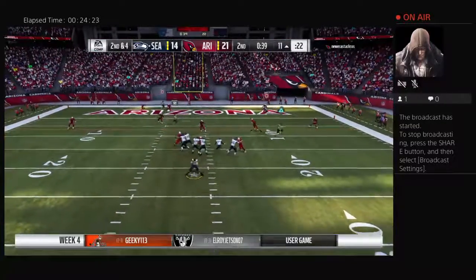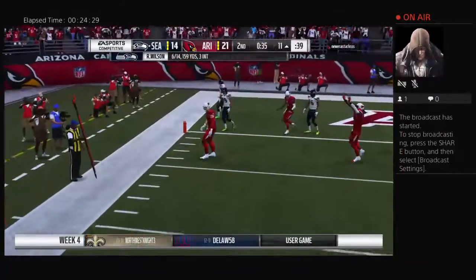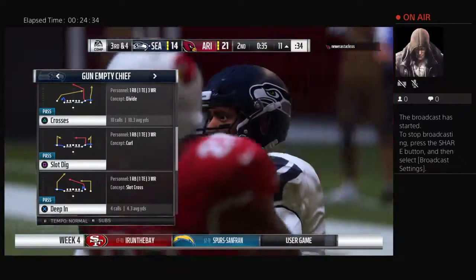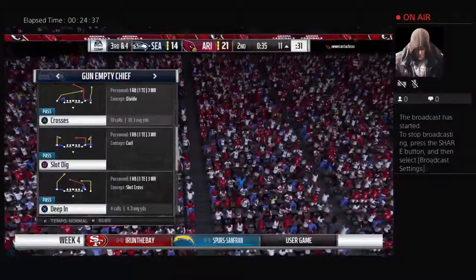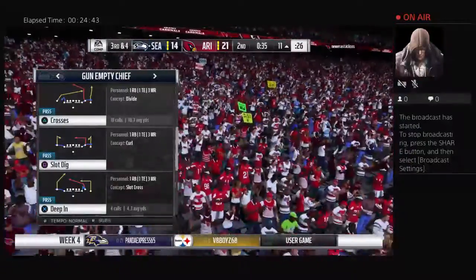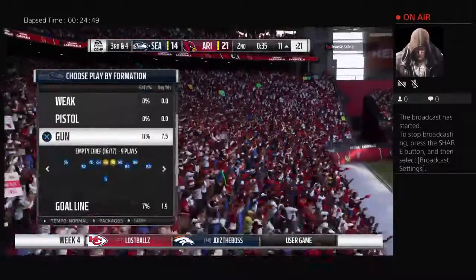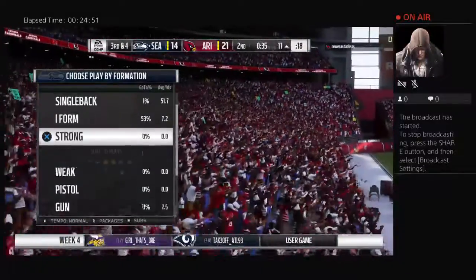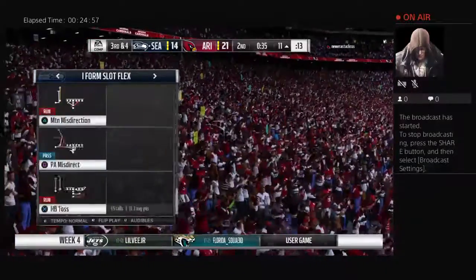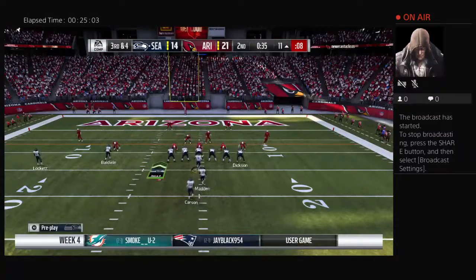Throwing again here, Wilson. Dancing to his left. And he just chucked that one out of bounds, out of everyone's reach. Maybe a wise call not to take a sack in this part of the field. It brings up 3rd down. Now they face a 3rd down and 4 after that incompletion on 2nd down.